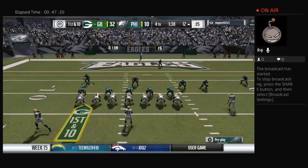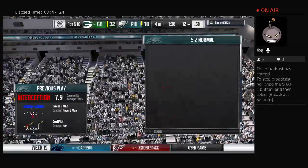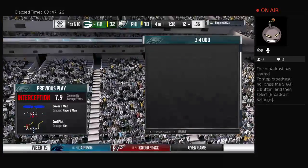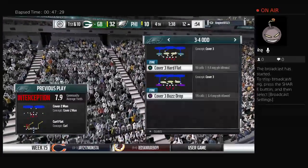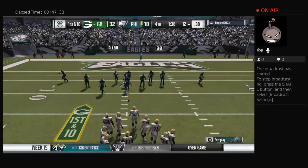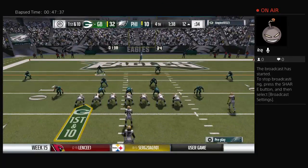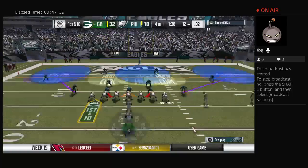Halfback sent in motion. And now the Eagles going to signal for a timeout. It's just their first. They've got 2 more to use here in the final stages. And they'll start this drive with very good field position. All right, here we go.